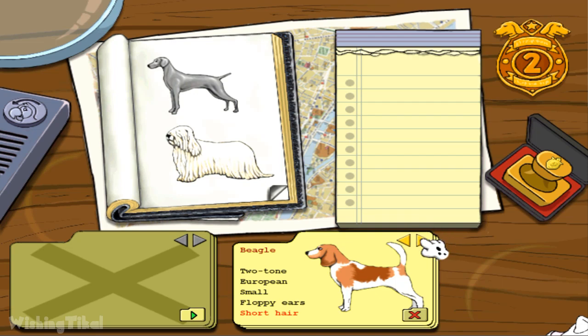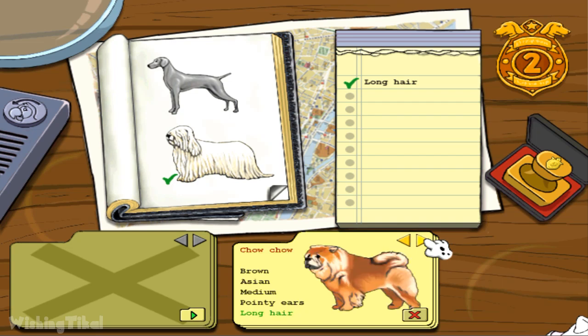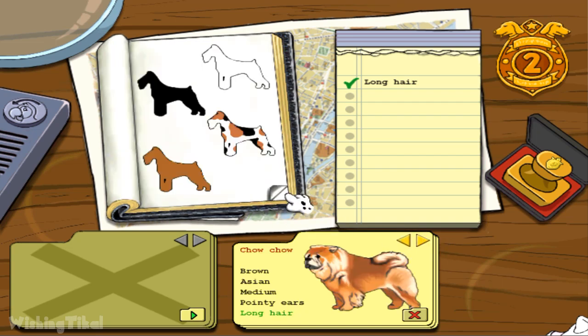Yes, yes, that's it. Long hair. Bravo. No, not black. No, it's not white. No, try again. Aye, that's it.